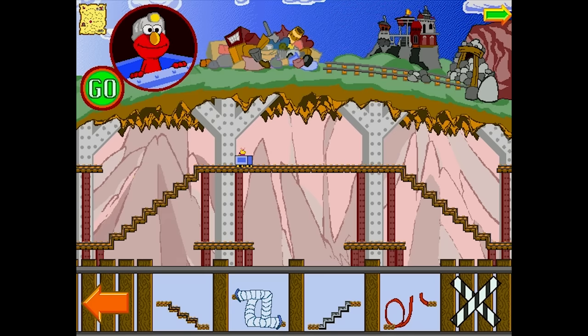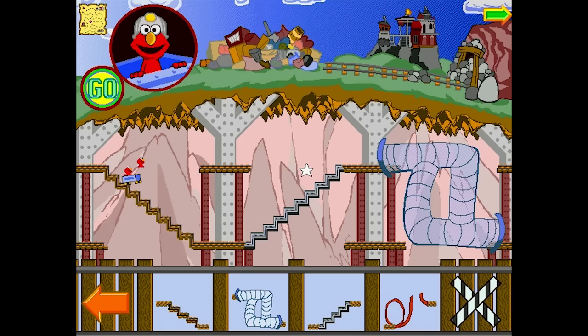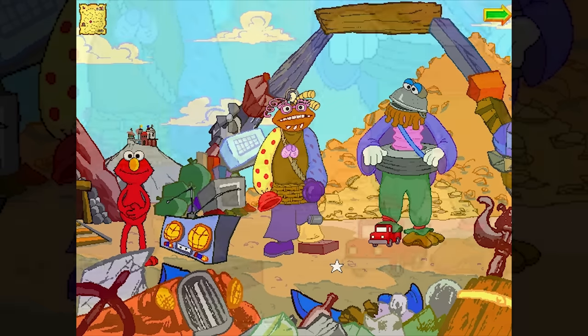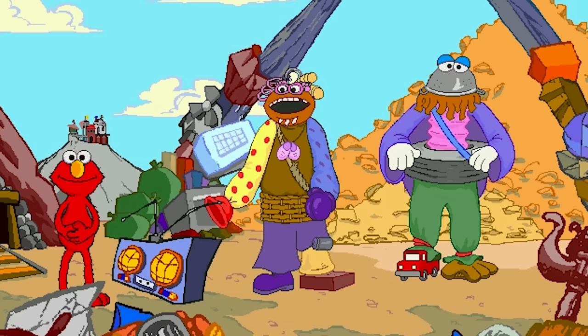There are a few things you can do, though, like this screen where you have to fix a minecart track so that Elmo can cross. Personally, I really wanted to make an incomplete track so that he could crash and die, but of course, you can't do that. Or can you? Dead. Wow. Then there's these Garbo guys who, despite being living, breathing beings made up solely of trash, are somehow completely uninteresting.